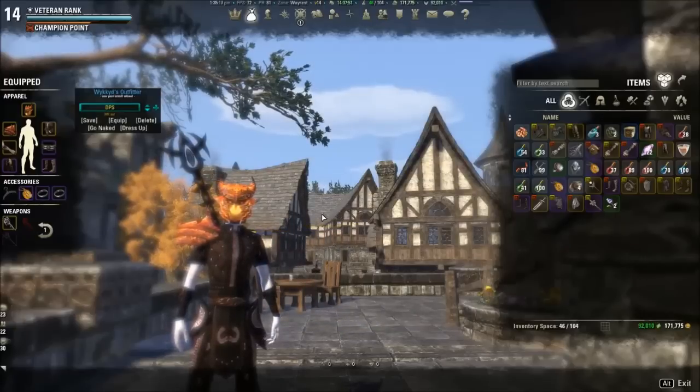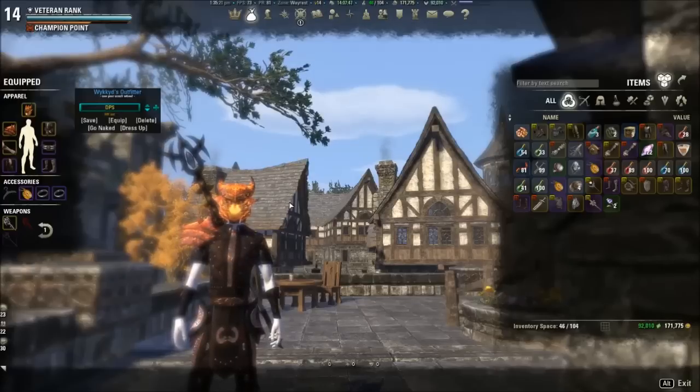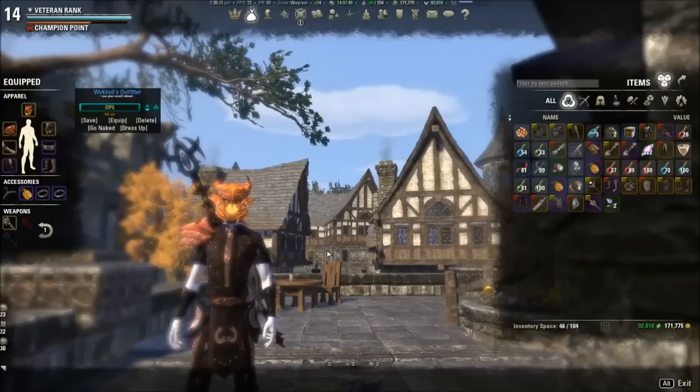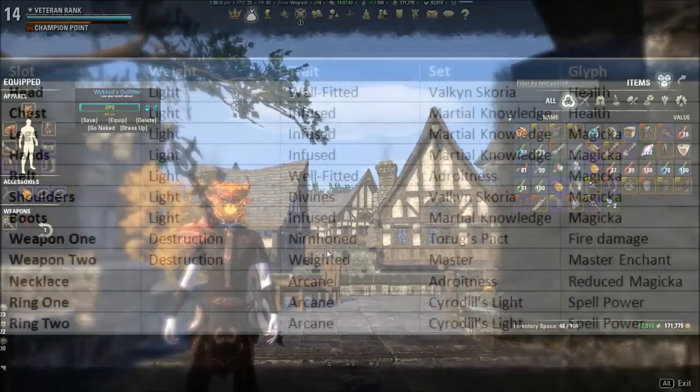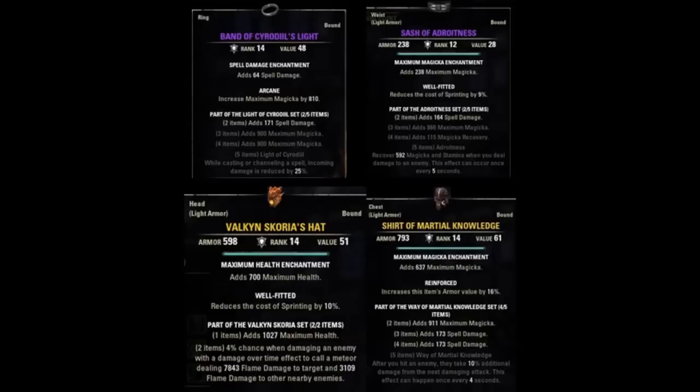Let's do a side-by-side comparison of the gear, then I'm going to do a side-by-side comparison of the DPS on Spindleclutch, the really only true measurement for single-target DPS. I made this handy little gear chart here to give you an idea of what I'm using for the pieces. Four-piece Martial Knowledge, max spell power, Adroitness, Skorias, and a Torg's Pack staff, Nirnhoned, with a Master Staff with Cyrodiil's Light rings. Here's what the actual gear pieces look like in case you want to go find them out in the world or use them.